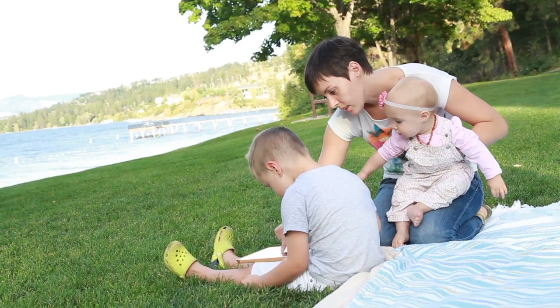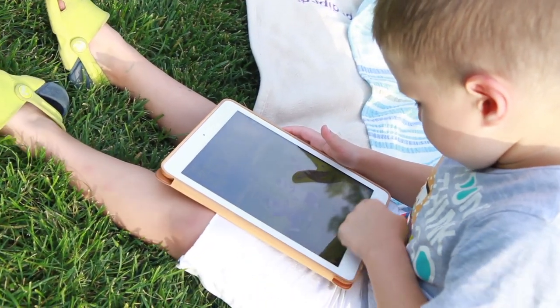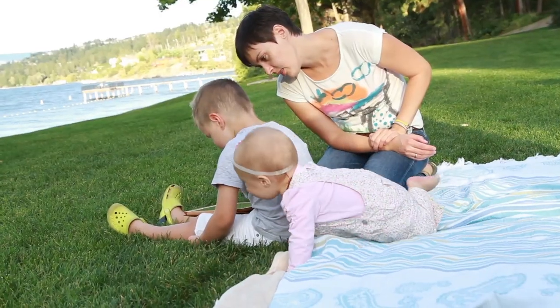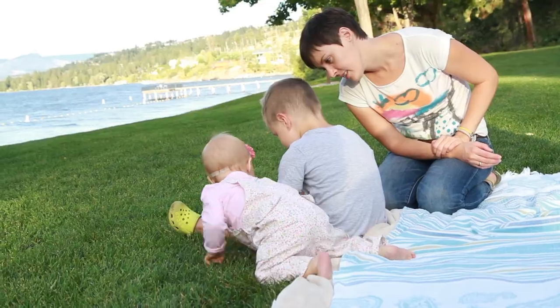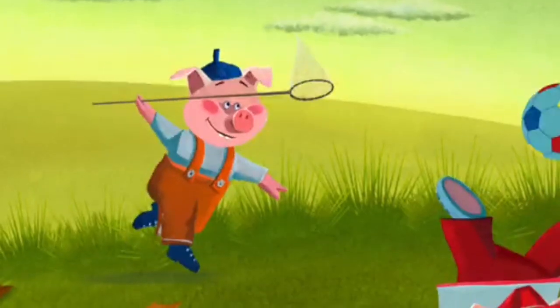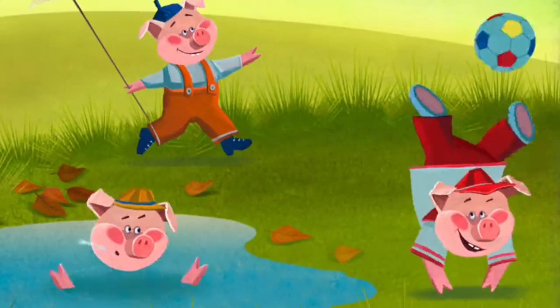While you read this interactive story with your sons or daughters, they will dive headfirst into the action. They become a part of the fairy tale as the three brothers come to life. Who wants to build a house when you can frolic in the meadow? On a beautiful, sunny day, it seems like there's nothing to worry about.